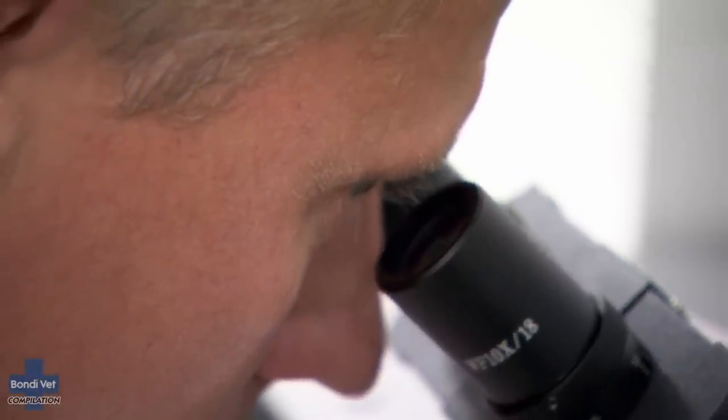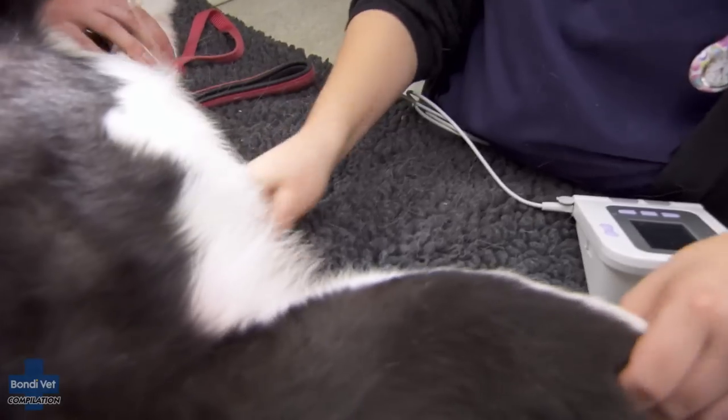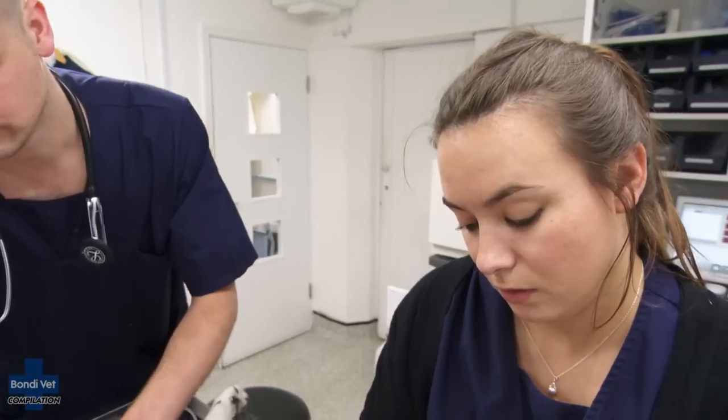Okay, everything I can see here is just normal tissue. So I think in this case, Shira's an old boy. He's developed normal lumps and bumps that older animals do, but it's certainly nothing to worry about, so we don't need to remove it. But Sam's found something that does need to be removed.